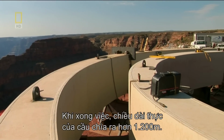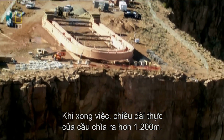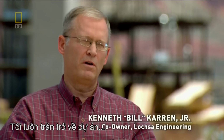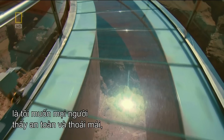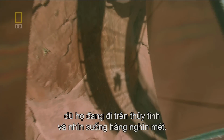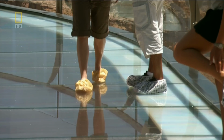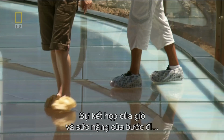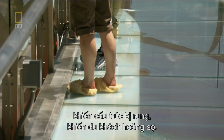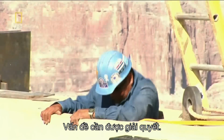With the structure complete, the reality of a cantilevered bridge jutting out over a 1,200-meter drop weighs heavily with Bill Karen. "One of the things I've thought about all through this project is I want people as they walk the bridge to feel safe and comfortable, despite the fact they're walking on glass and looking thousands of feet down the face of a cliff." The combination of wind and the weight of random foot traffic on the Skywalk will cause vibrations on the structure, potentially frightening to visitors. This problem has to be solved.